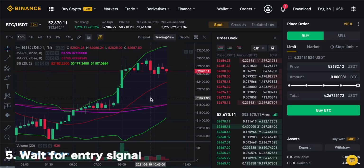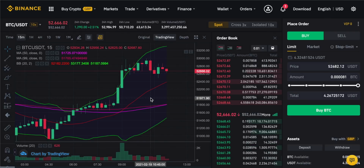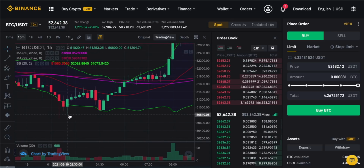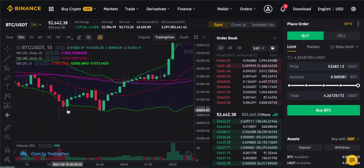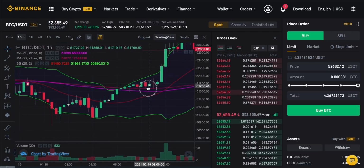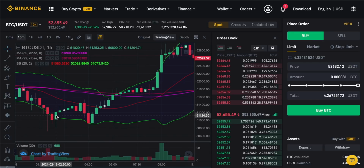Then number 5, you need to wait for an entry signal, which can be many different things. There are many different entry signals that people like to use. So choose the one that you feel comfortable with. I personally like to see reversals. So it's candlestick reversals. So if there is a sell-off like this, and the price actually moves down, but then moves back up in the same period and finishes higher than it started, I like that signal. That is a reversal signal and I like that.